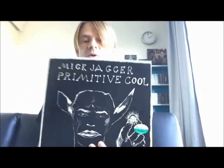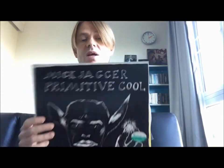Now, track 4, Say You Will, that's a kind of upbeat love song featuring those typical emotive Mick Jagger vocals. Yeah, a love song, but an upbeat one, and it's very catchy, and it's got a grand chorus, so I like that one. Then the title track, Primitive Cool, that's got a very good verse with excellent guitar and bass playing and atmosphere.